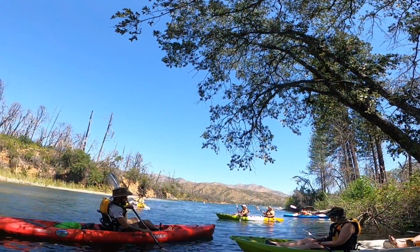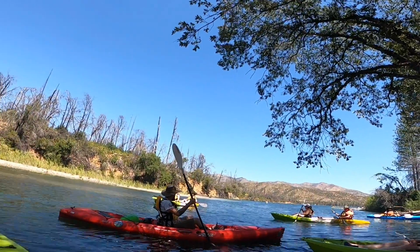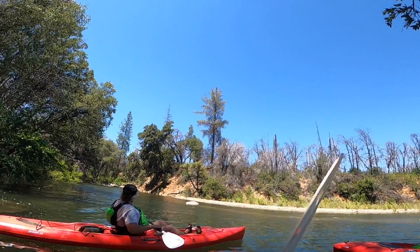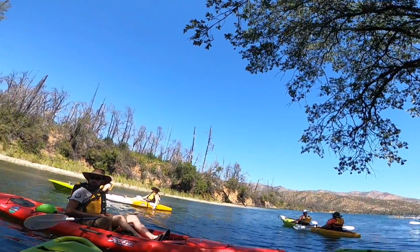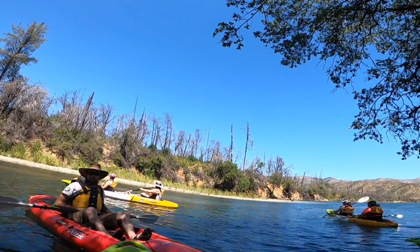So not a lot going on here. This is really the opportunity to take a swim, relax. If you want to get in the water, I'd recommend you beach your kayak on that gravel bar over there, or you can paddle in and get off onto some of the rocks. And I encourage you all to explore, go swimming, do whatever you want to do.